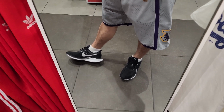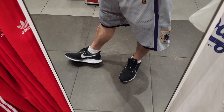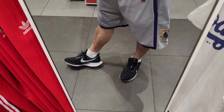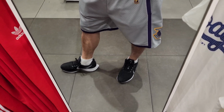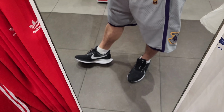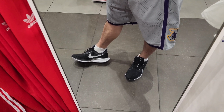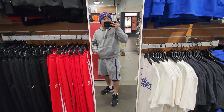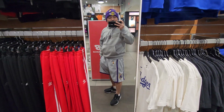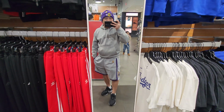Get to what I'm wearing. Pegasus Turbos. Did get these in a women's size 12, I believe, because they were just way cheap. I think I got them for like $35, $40, something like that. To be able to get Zoom X for under $40, kind of ridiculous. Super comfy. Then a hoodie with a few Lakers things, and $20 Mitchell & Ness shirts. I freaking love getting Mitchell & Ness so cheap.